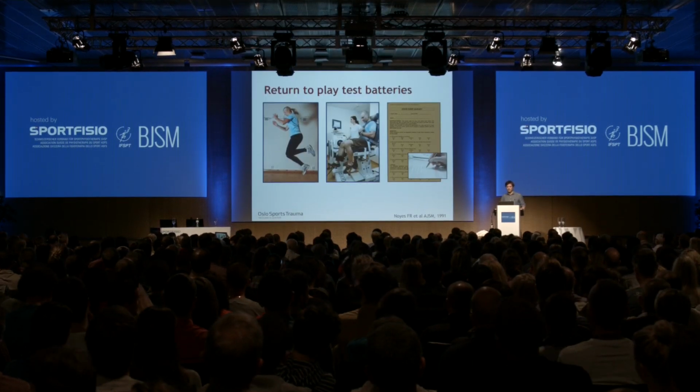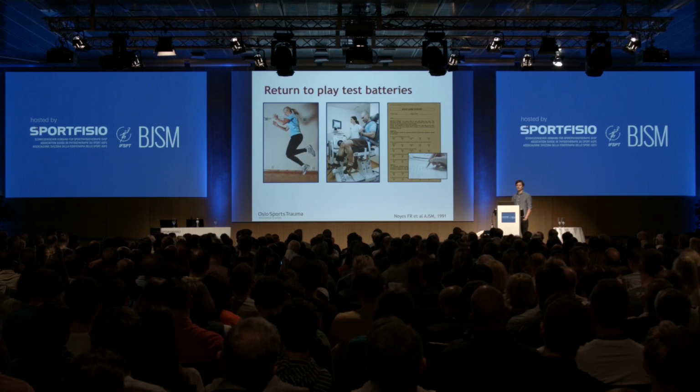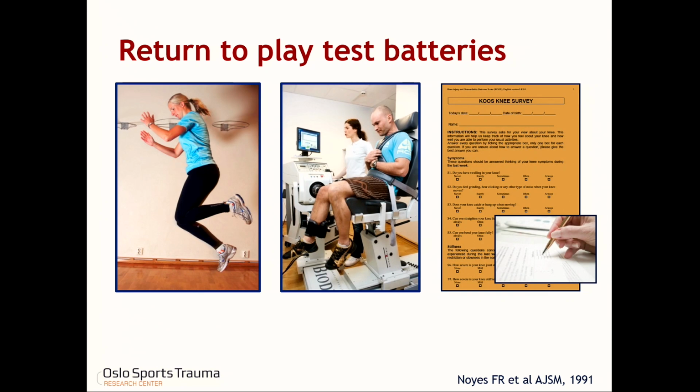We all know that there are several return to play test batteries, and I will not be able to tell you which one is the best because we don't know. What we do know is that when we're returning athletes to sport, we usually do some kind of hop tests. We do muscle strength measurements, and we should do patient-reported outcomes as well.